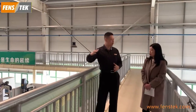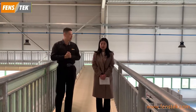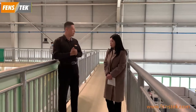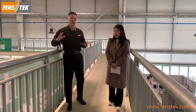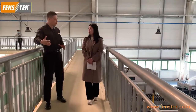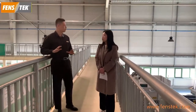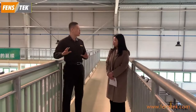Then the next level will be economical class. For example, you add another machining center to be economical class. Then you add another double head aluminium machine to be professional class. And then in the next stage, if you want to add another machining center plus another double head aluminium machine, then you can be classic class, a higher level than professional.